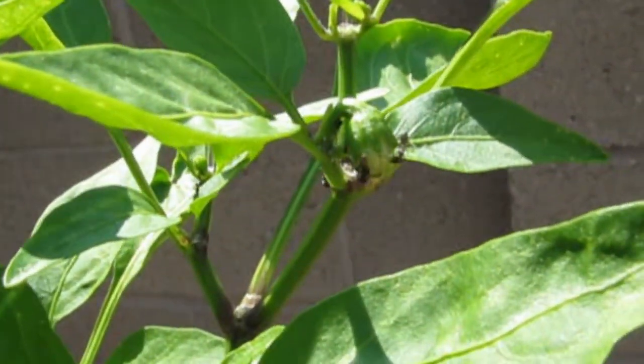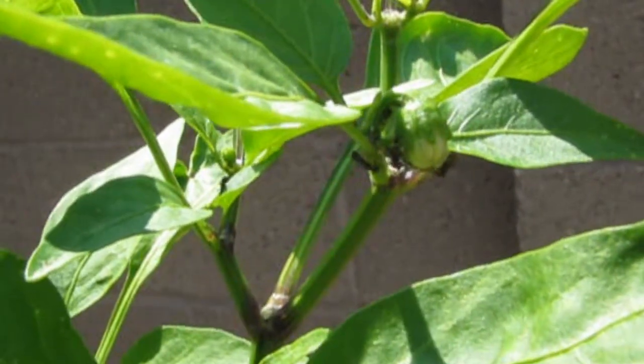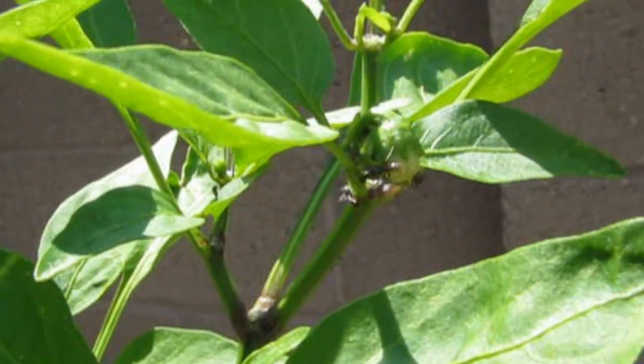Today, I have a science mystery for us to solve together. In science, when there's something that we don't understand, we try to figure it out using the scientific method. And the scientific method starts with a question. The other day, I noticed a lot of ants crawling on my bell pepper plant. What were they doing there?